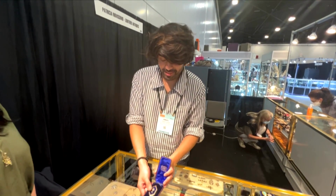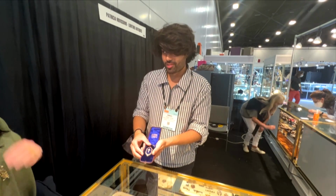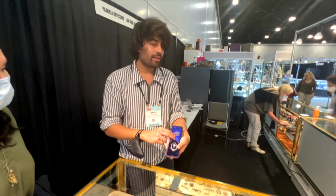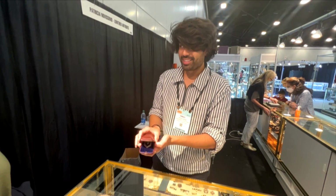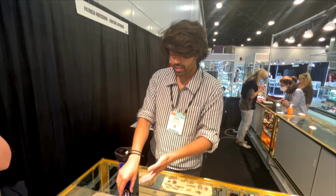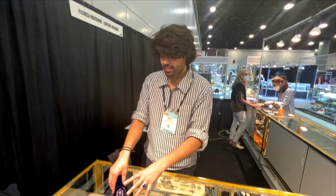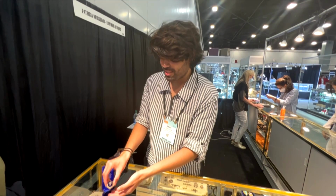So the first thing that I'm going to show you is this really unusual mourning brooch. It's circa 1800. It's in a fitted case from Toulouse, but I believe it was retailed by them later, so the case is a bit younger than the piece itself. The reason I love this piece is it's quite unusual to get something of this scale, and it's in such nice condition, and it's a really beautiful piece.